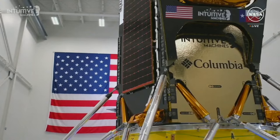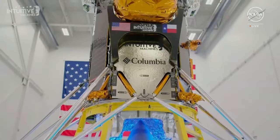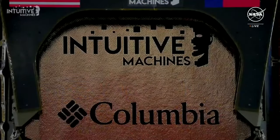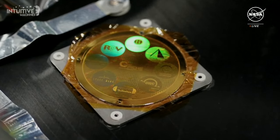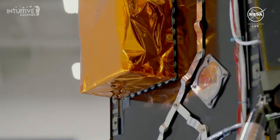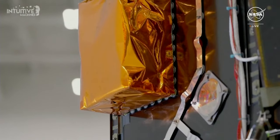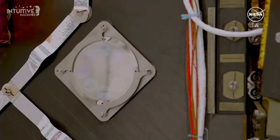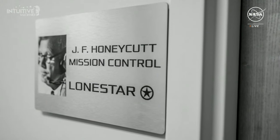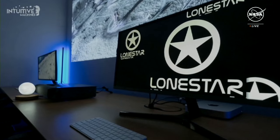Gary, in the time it takes to get an undergraduate degree, six commercial entities created payloads for the IM-1 mission. We'll view all of them as pioneers helping shape this brand new lunar economy. And Josh, a true lunar economy should not have just NASA as a sole customer. NASA's CLPS initiative encourages a model where NASA is just one of many customers. And this is an important element to ensure that this model of transporting incredible science and technology instruments to the lunar surface is a sustainable and robust one.